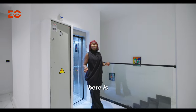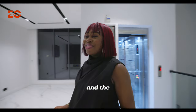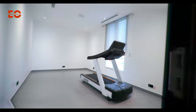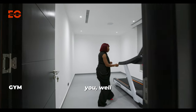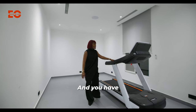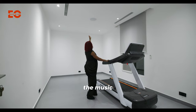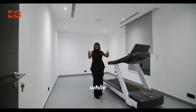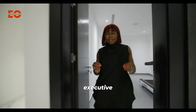And right here is the penthouse, an immaculate penthouse where we have the movie theater and the gym. So this is the gym, it is spacious. We have this for you. Well, it's up to you to get as much equipment as you so please. And you have the windows on the side, you have right there the central cooling system, the music there to ensure that you are inspired while working out. Now from here, we move into this executive movie theater.